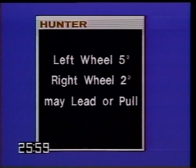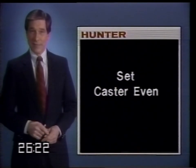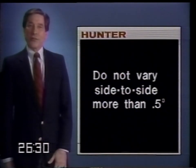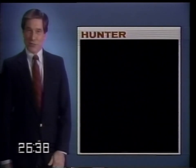If, for example, you were to have 5 degrees of Castor on the left front and 2 degrees on the right front, the wheels may want to steer to the right all the time. This could cause the vehicle to lead or pull on the highway and generate a customer complaint. In order to avoid a Castor pull, most manufacturers will specify the same Castor angle for each side. Castor, if set evenly, will theoretically help the vehicle maintain a straight-ahead course. As a general rule of thumb, Castor should not vary side to side by more than 1/2 degree, unless specified otherwise.